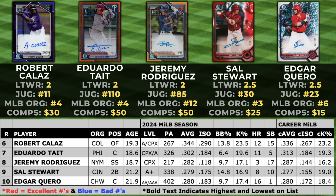So Sal Stewart, I threw in there at number 9, another guy that I've liked for a really, really long time. He's got excellent plate discipline, a 14.8% walk rate, which is really, really good in today's minor league game, and a 16.9% K rate in 2024.